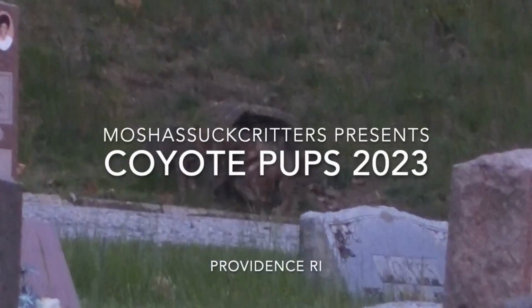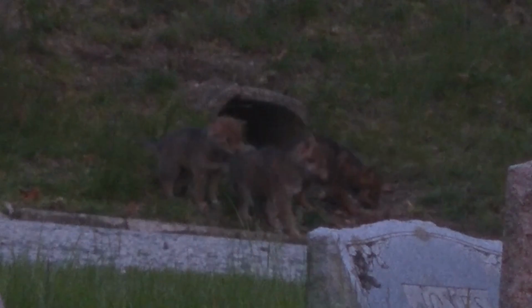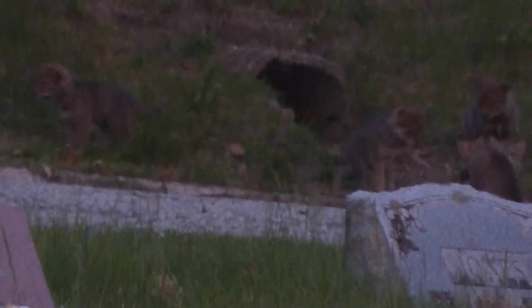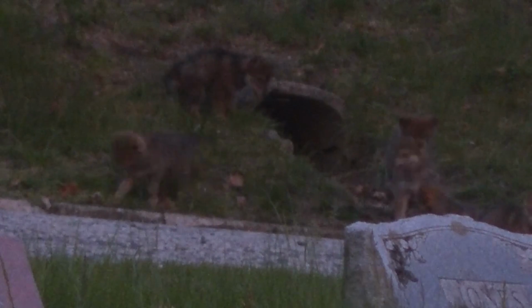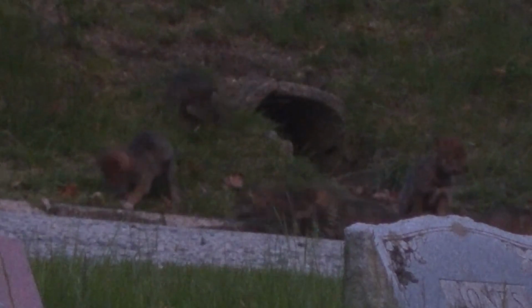After 10 years of filming the wildlife in the North Burial Ground, I'd never seen coyote pups. I used to only see coyotes occasionally, but 2023 upended it all. I kind of knew the mom was pregnant and maybe had already had the pups, but here it is on May 8th, just before dark, and I got to see a bunch of the pups playing.